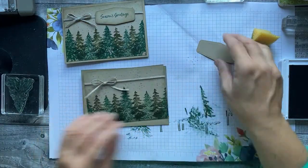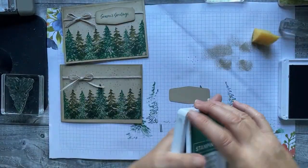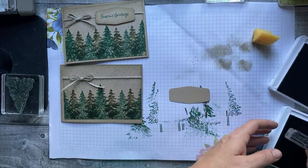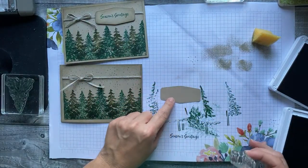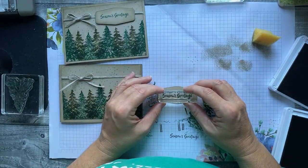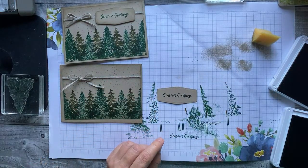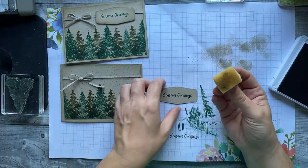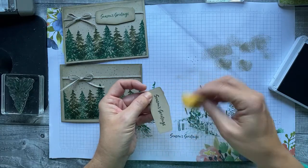So before I do that, I'm going to stamp my season's greetings on here in shaded spruce. Hopefully I've chatted enough for you to catch up. Now you only get one shot at this, and the correct side has a little bit of a ridge. So it is quite a big area for you to do your stamping. Ta-da! There we go. And guess what? We're going to vintage this up. I'm not going to reapply ink because I think I probably have some still left. So I'm just going to go around.